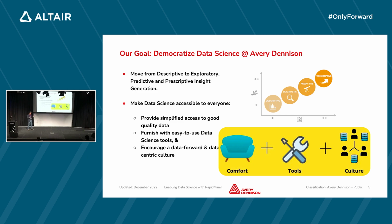What my group's goal is at Avery Dennison is to democratize data science, meaning, much as the previous speaker said about making HPC available to everybody, we want to make data science available to everybody. We want to make it easy for people to do data science, to get those insights that they need to make decisions and move the business forward. So, that graph really sums it up.